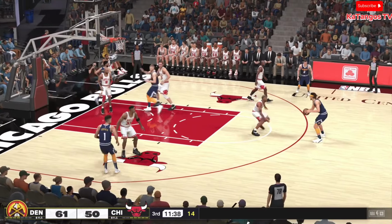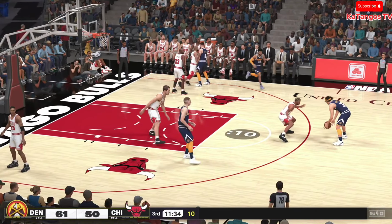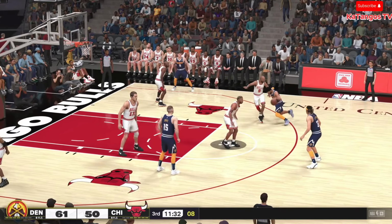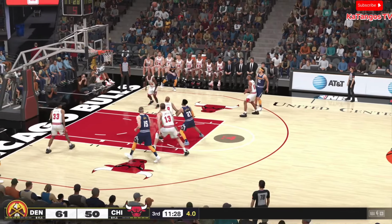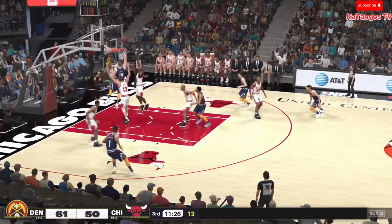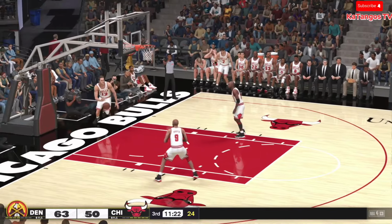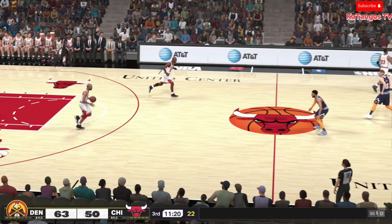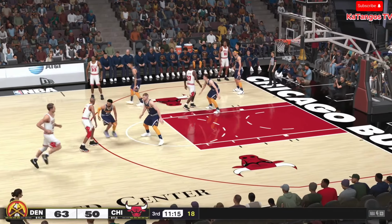Outside Gordon. Pass to Brown. Murray looking around. Clock at six. That's a two from Gordon. Here's Jokic. Jokic always hovering. Oh, great effort. They're fighting for that loose ball. Jokic continues to attack the offensive glass.